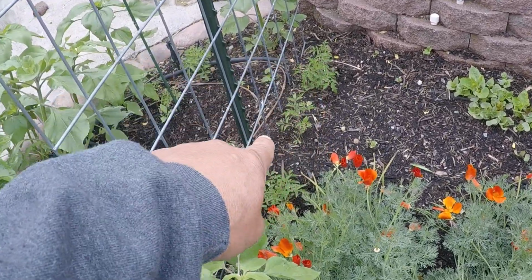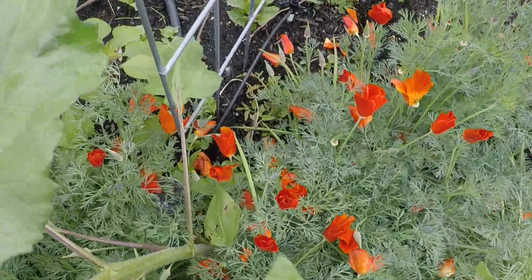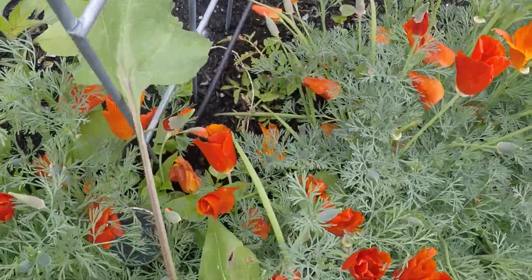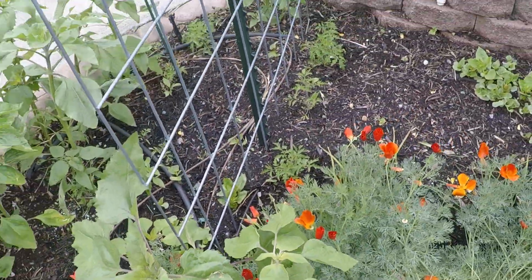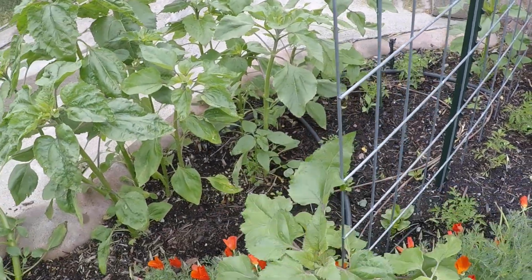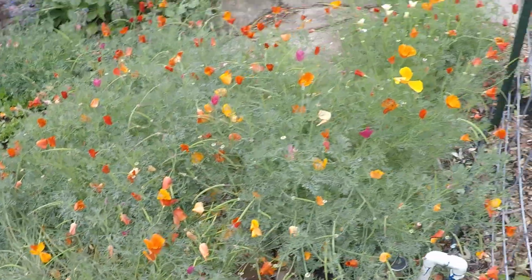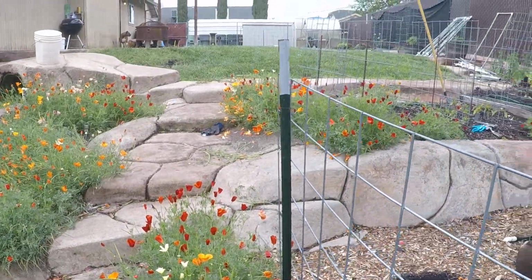These are some of the volunteers that I've transplanted. Well, you can't even see that guy. He's getting overtaken. I've got to get in here and cut this. And then you got more down up in here. These are volunteer tomatoes. So, just to give you a heads up of what's going on.